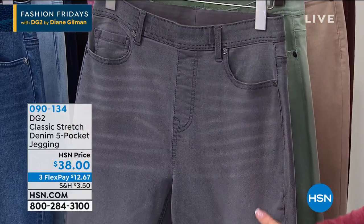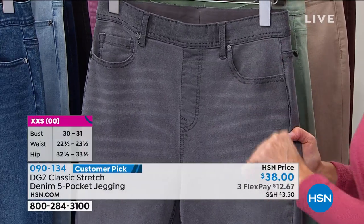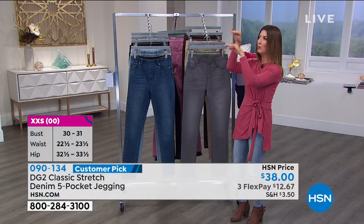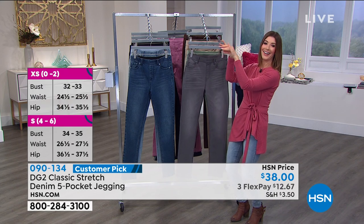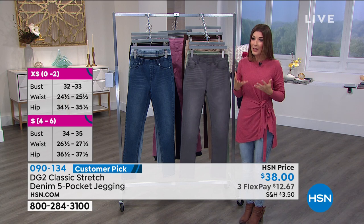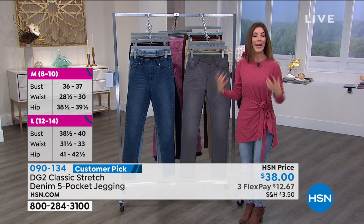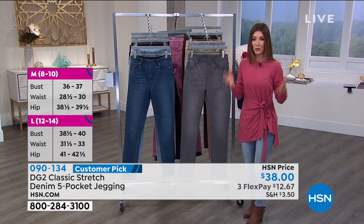They're so comfortable. I can't tell you, I've got a stack of jeans in my locker here at HSN, and I kind of go through them and I go, these are the ones I feel like wearing today, because they still have lots of stretch, but they are not stretched out. They never get baggy. Right. They never get saggy. They never lose their shape.